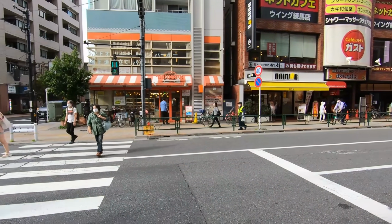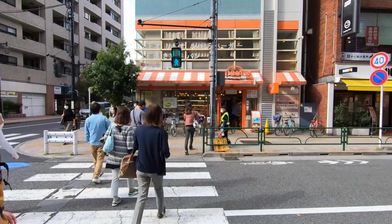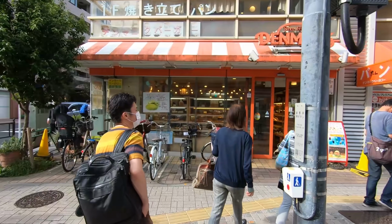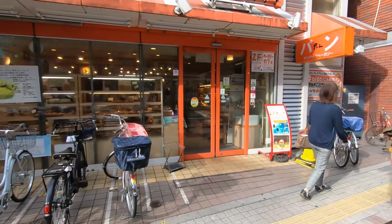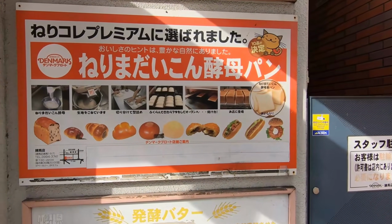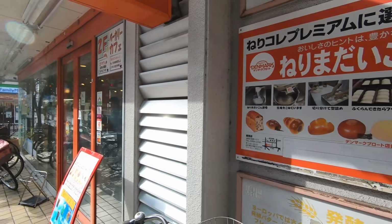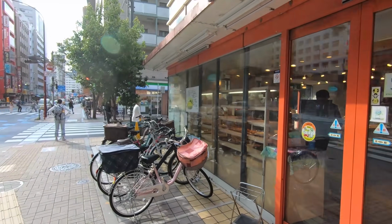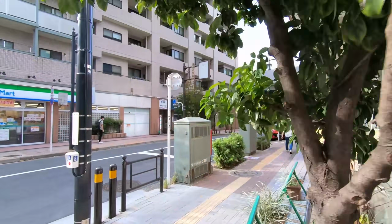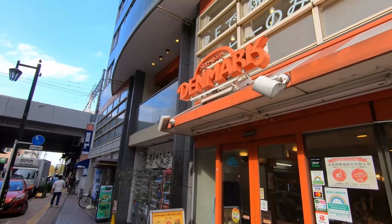Okay, let's cross here. And right in front of me is a bakery called Denmark. They've been selling bread since 1934, and they have a bread called the daikon bread using daikon from Nerima. Yeah, so that's kind of interesting. Worth a try. Here, they're advertising the Nerima daikon bread, and it shows you how they add the daikon to the bread. But this Denmark is more famous and popular for their karepan, curry bread, because their curry bread has a boiled egg in it. So Denmark, check it out.